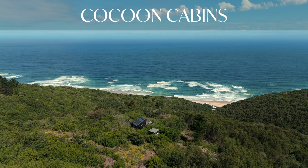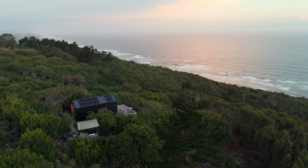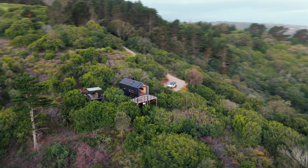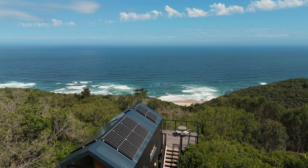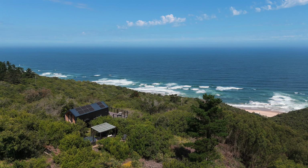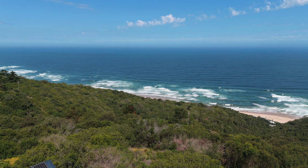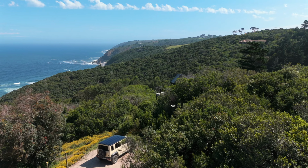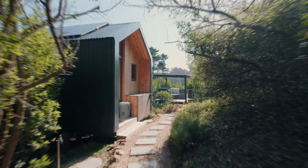Tucked high above the coastline in Wilderness, South Africa, this cabin sits quietly between forest and sea, completely on its own with nothing but the sound of the waves and the view stretching endlessly out to the horizon. A short path through nature leads to this special cabin.